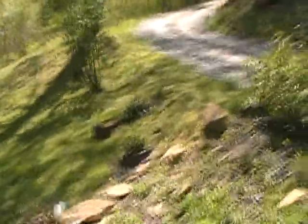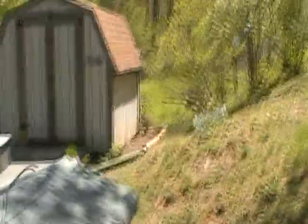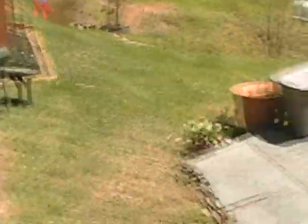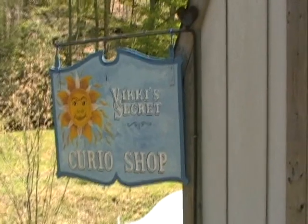This is the back of the house. My mom's got her workshop back here. She makes stained glass. She's not home, so we'll take a peek. Back here, this is her little area. She's planting some flowers and rose bushes and such. That was her old sign from the store she had in New Jersey. We put it up. We thought it was cute.